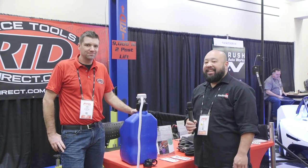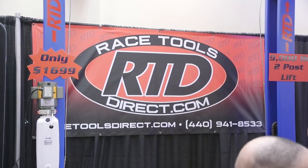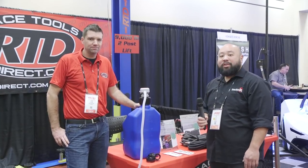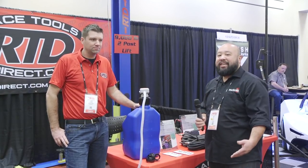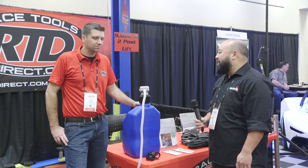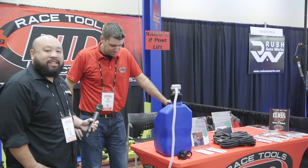Great outro. Hey guys, it's Ian, and walking through PRI, we came across the Race Tools Direct booth where I saw this really neat gadget. It's a fuel transfer pump, and basically it eliminates the need to carry heavy things around. I'm here with Aaron, and hopefully he can explain a little bit about this and what makes it so cool.